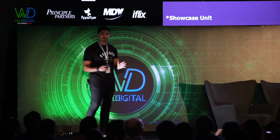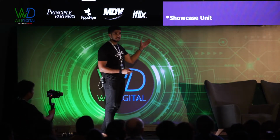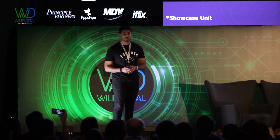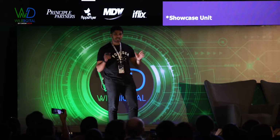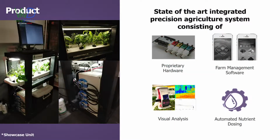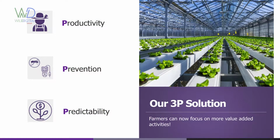We've created a state-of-the-art integrated precision agriculture system consisting of proprietary hardware, farm management software, visual analysis, and automated nutrient dosing. Now, it just sounds like I just threw a bunch of jargons there, which sounds really cool. But what does that mean to a layman farmer? Well, it means 3 Ps: productivity, prevention, and predictability.